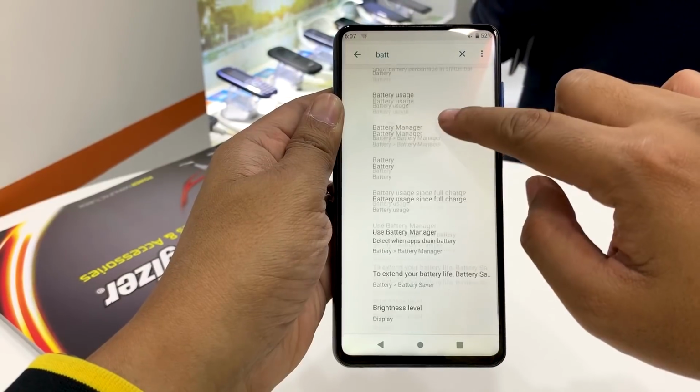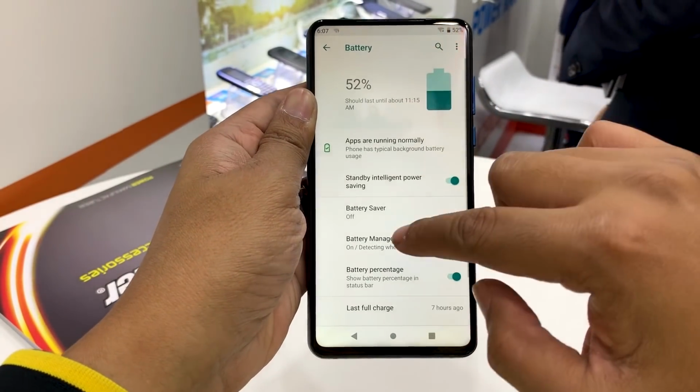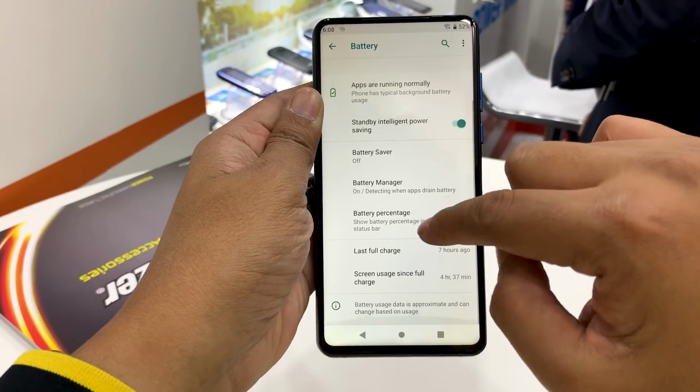Now it's a shame they couldn't include wireless charging in this, but it does support reverse charging, so it pretty much behaves like a power bank. Energizer claims that on a single charge, it should be able to last a week, and it takes about 8 hours to charge it back to full.